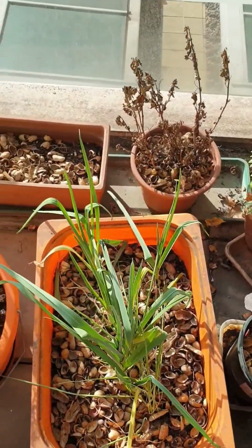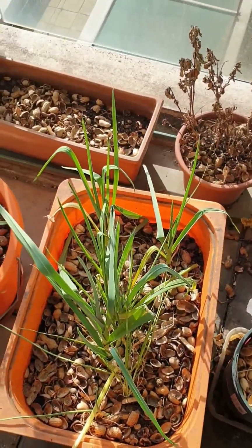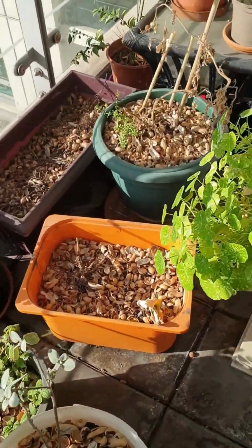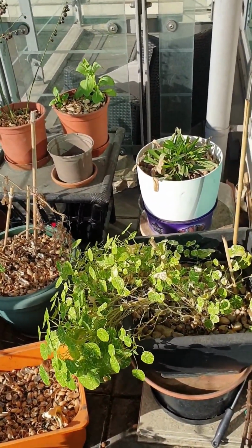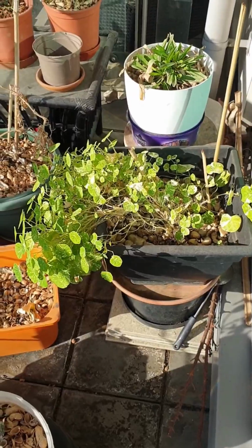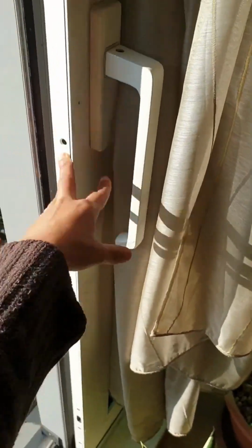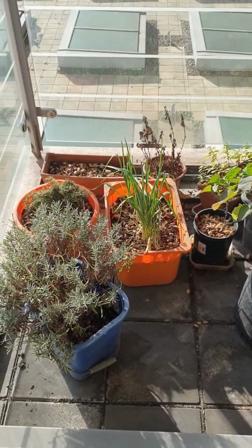These are a mix of, I think, leeks mostly, and maybe some spring onions. They've also been doing well. That's it really. Just clean up, tidy up, and get this balcony ready for spring. I'm not going to sow any new seeds today, but I may do in a couple of weeks. We'll see. But otherwise, it's a really nice day.